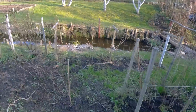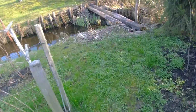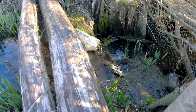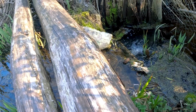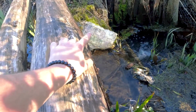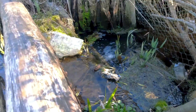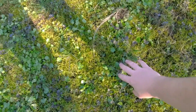I never get tired of the sound of this creek. I mean, coming from a place where you don't hear these things, listen. Problem is there's plastic all over here, so I need to come one of these days and just clean it up a bit, because I don't like all of this plastic. Beautiful, look, all of this new growth, beautiful.